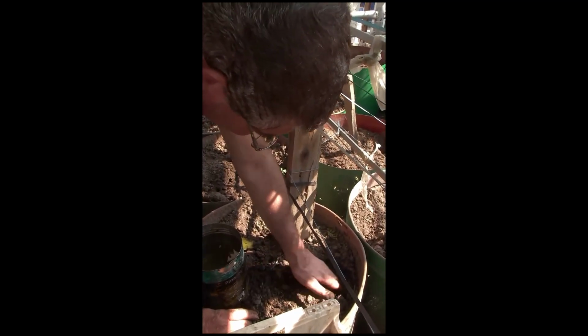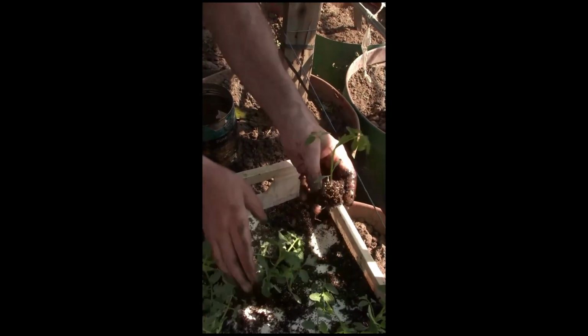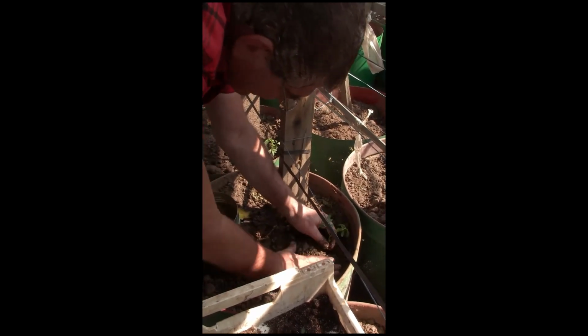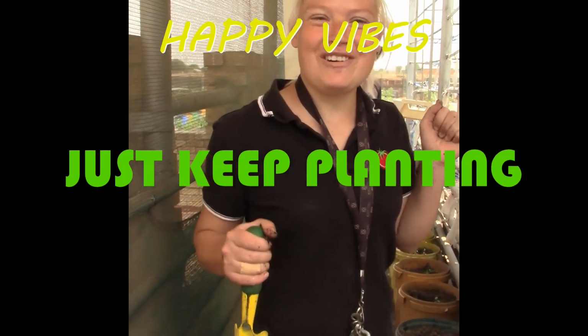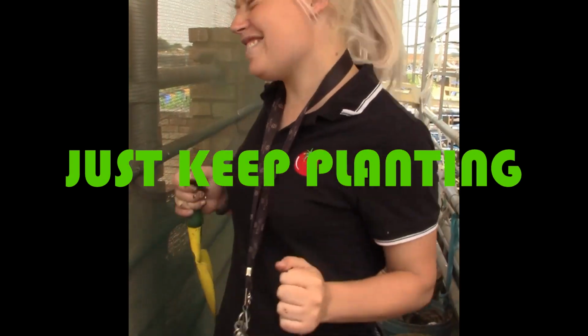Okay, put a bit more soil into it. Take your seedling, take him apart, and in he goes. Just keep planting, just keep planting. Wiggle, wiggle, wiggle. Just keep planting.